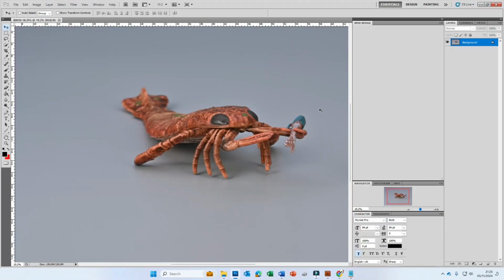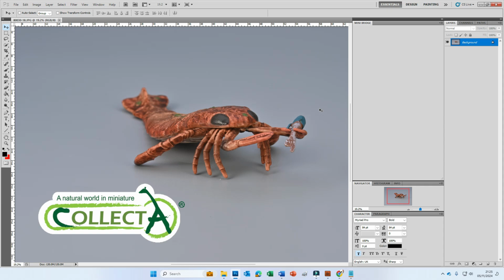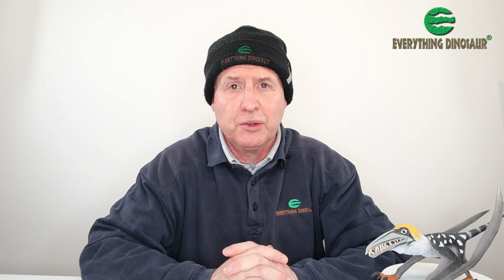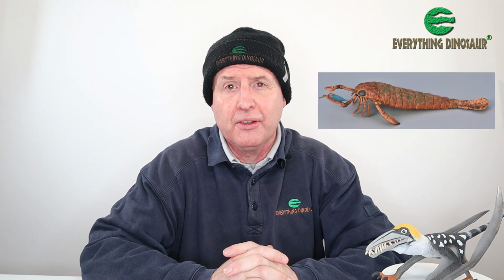I know many model collectors and fans of the Paleozoic have been keen to get hold of a Eurypterid, especially something like Jaekelopterus. My congratulations to CollectA. If this prototype is anything to go by, this is a superb figure. So there you have it, a quick run through of the remarkable CollectA Deluxe 1:20 scale Jaekelopterus rhenaniae, possibly the largest arthropod known to science.